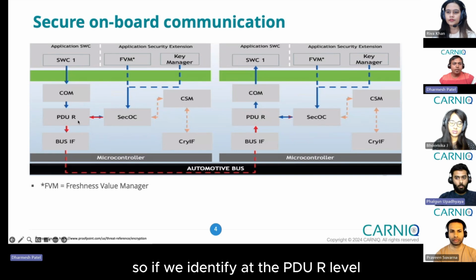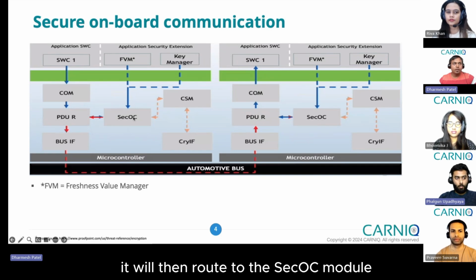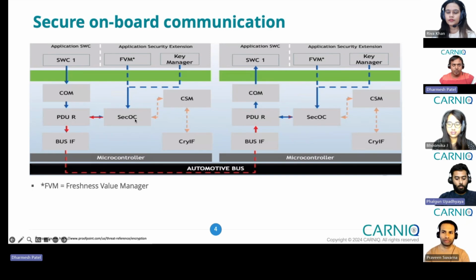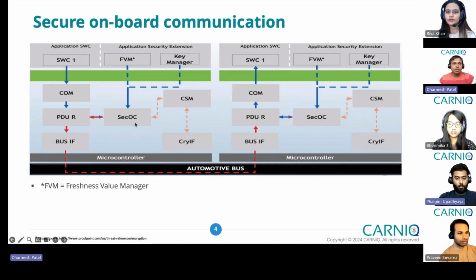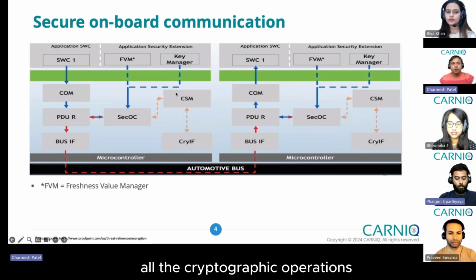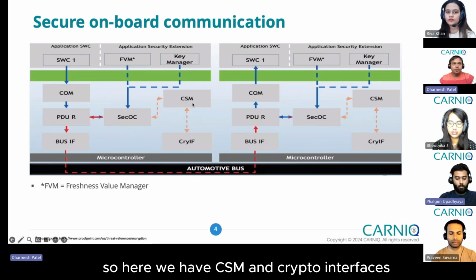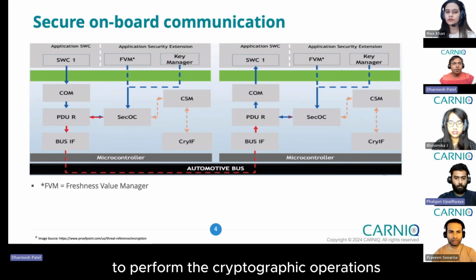So if we identify at the PDUR level that the message needs to be secured, it will then route to the SecOC module. Here you can also see some of the interfaces SecOC uses. One is the crypto stack itself, which is responsible for all the cryptographic operations. Here we have the CSM and crypto interfaces. Remember that the CSM also requires some inputs to perform the cryptographic operations.